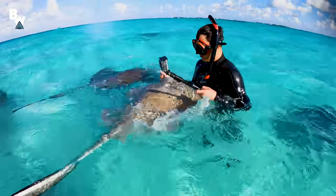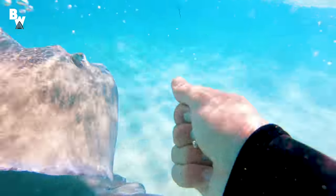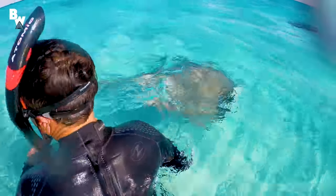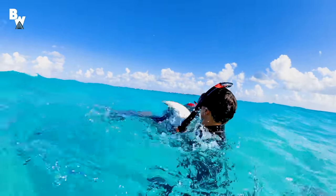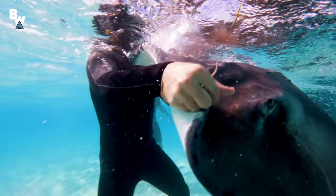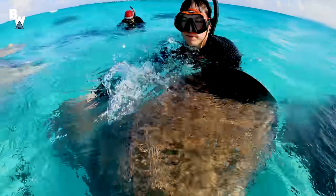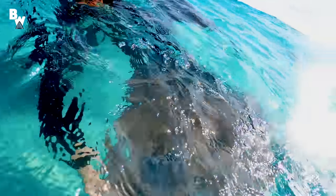This light gray stingray is actually a female. I've noticed her swimming around us the entire time. And it seems that because she's the most docile, she would be the best candidate to try to hold. All right, here goes nothing. Attempt number one. Nope. All right, here goes number two. Ugh, not even close. All right, number three.